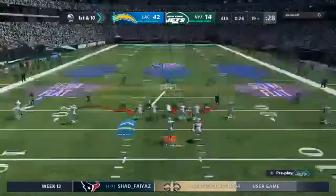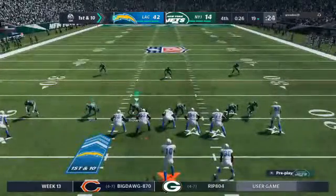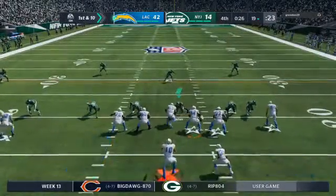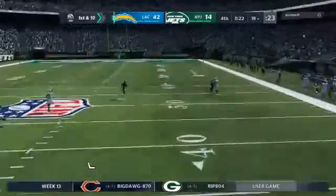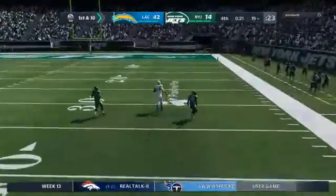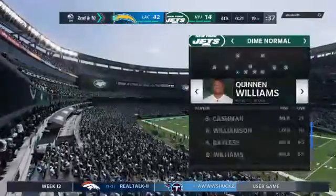And 3 timeouts remaining here defensively, but really not much reason to use them at this point, as this one is all but over. If they use the timeouts here, it's strictly for show. We got a plane to catch. Looking for more there on 1st down, but this throw downfield incomplete.